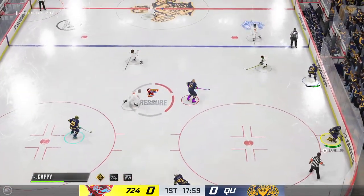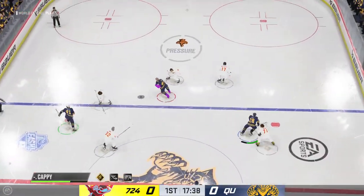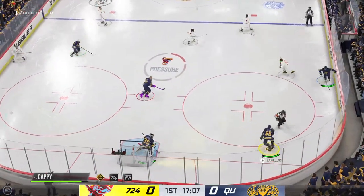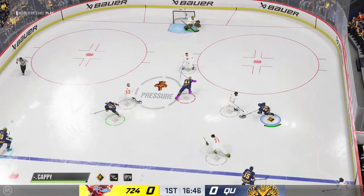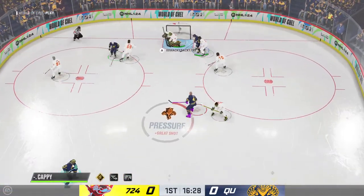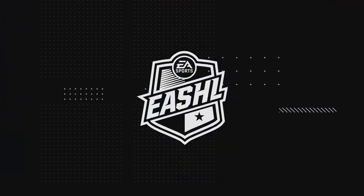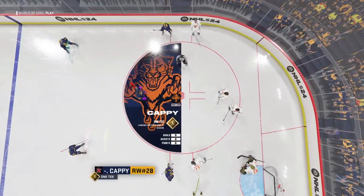Quick pass to Rally. Connecticut's looking to break out. Takes it and looks ahead. Connecticut's got a hold of it along the wall. Cappy's got it along the wing. Here's a chance! Spectacular stop by the goaltender. How did he hang on to that? I really like this save, James, because he challenges the shooter who's all alone in the slot area. He turns aside a real dangerous opportunity.